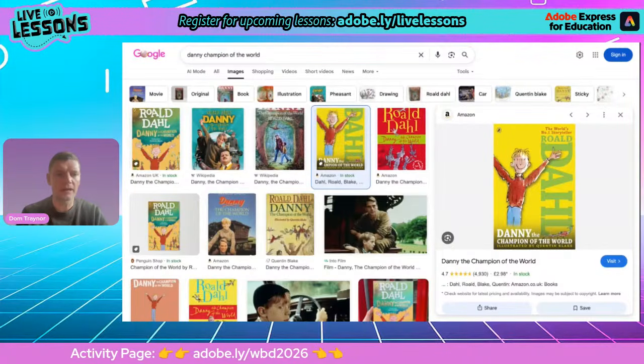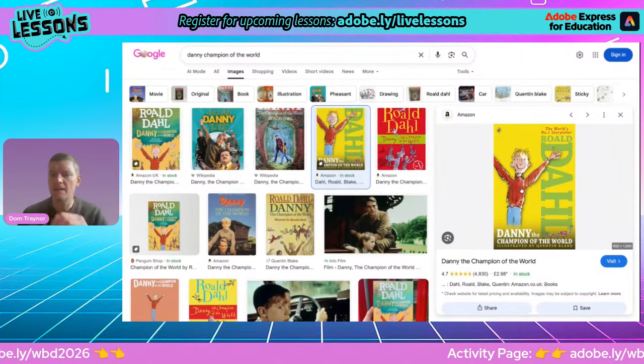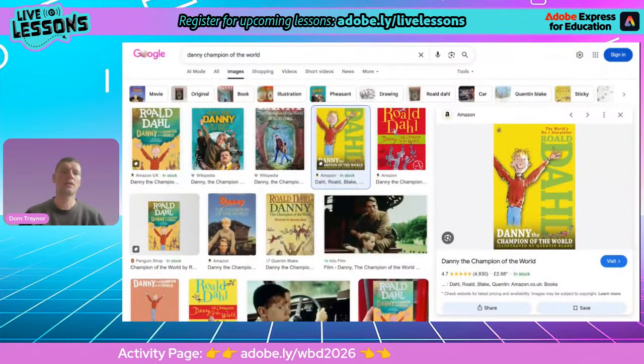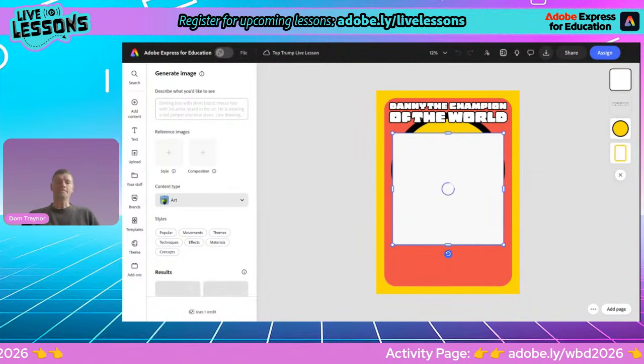Now, what I'm going to do is maybe at the end of it, I'm going to put line drawing, because if you look here, that is the style that Quentin Blake does. He does a line drawing and then he colors it in. So let's go back here, and then content type art is good, and then click generate. Let's see what we get.